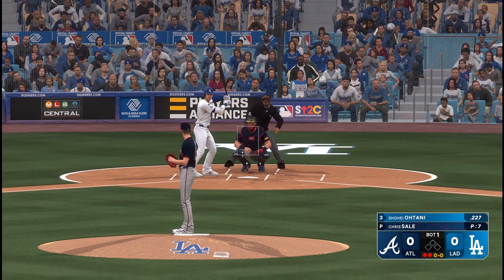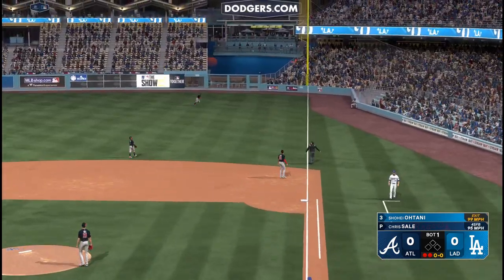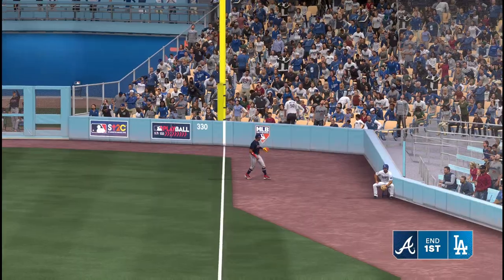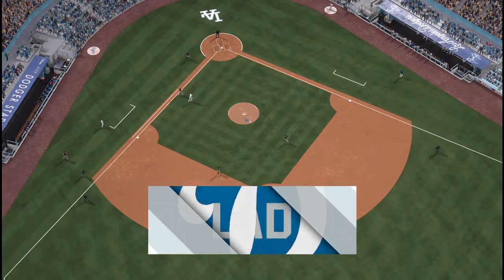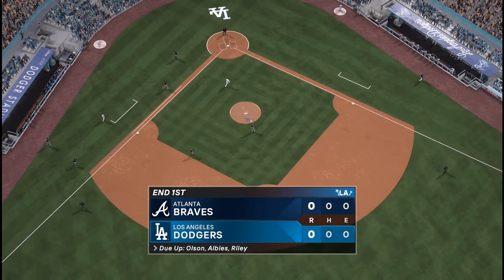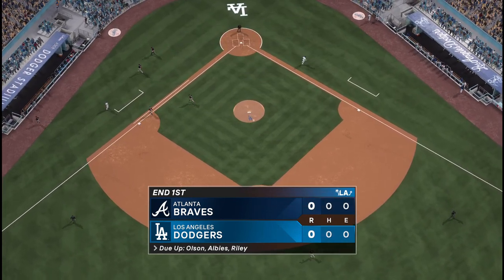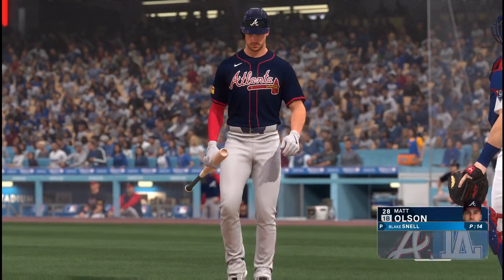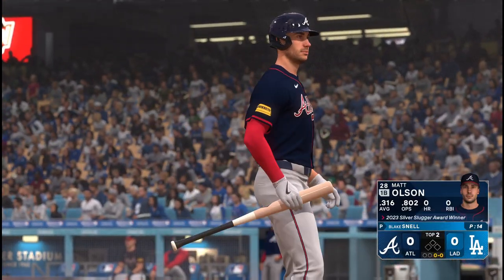Shohei Ohtani up to the dish. Swing, and that ball smashed on a line. And Acuna able to make the grab. Dodgers down in order. We played an inning, no score. Back here in LA, top of the second, and now it's Matt Olson's turn to hit.